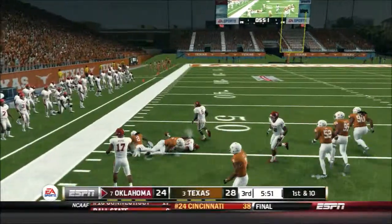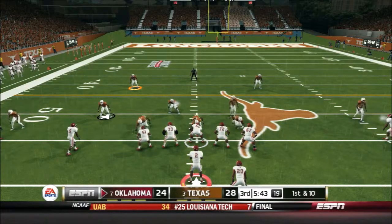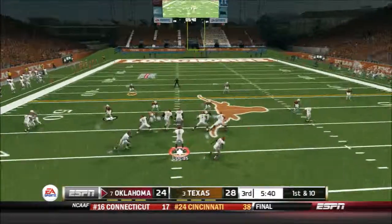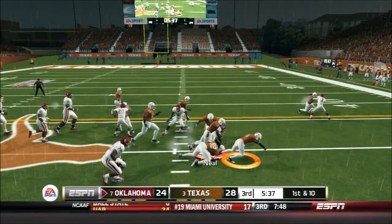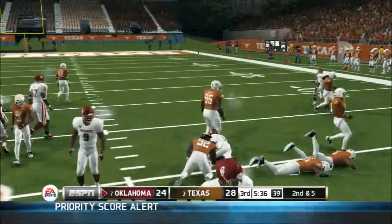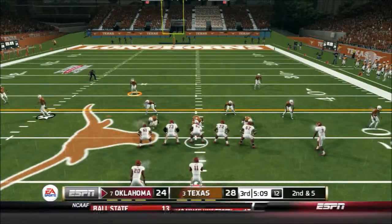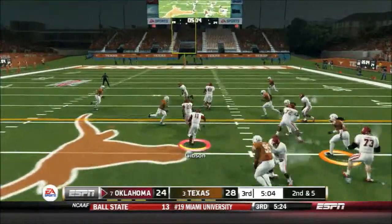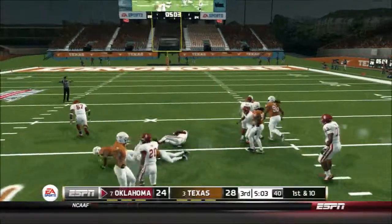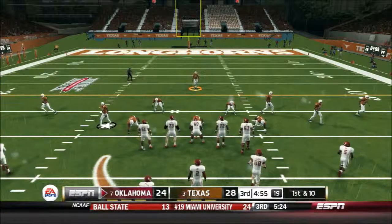He's to the 40. They'll bring him down at the 45-yard line. And he carries the ball for a nice gain. From the 50, second down. He's taken down right around the 40. We've got a first and 10. Ball on the 40-yard line.